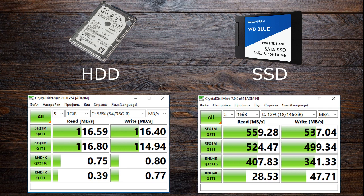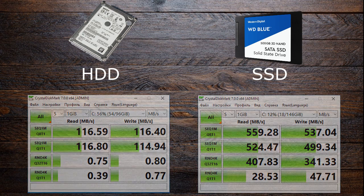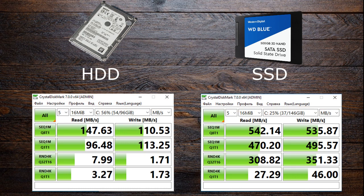At work with small files of 4 kilobytes, the difference is even more striking. In the first test on 1 GB, the HDD reads and writes at a speed of 0.8 and 0.4 MB per second, and the SSD reads 428 and writes 341 and 48. If you calculate this increase, it is from 7000 to 54000%. And in the work of programs and Windows, just small files play a role. In the 16 MB test, results are similar. SSD reads and writes information much faster.